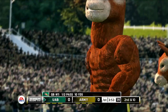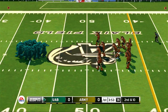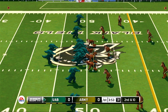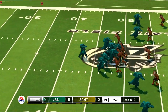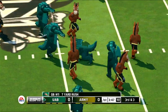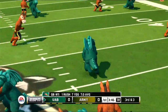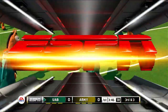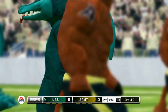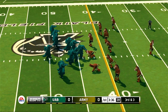Pass is tipped away. Well defended that time. You're right. Great job here by the defender playing the ball, keeping his balance and getting in the way of that pass. He's on the run. That scramble gets them 7 yards. Third down, and they're going to need about 3 yards to pick up the first down.